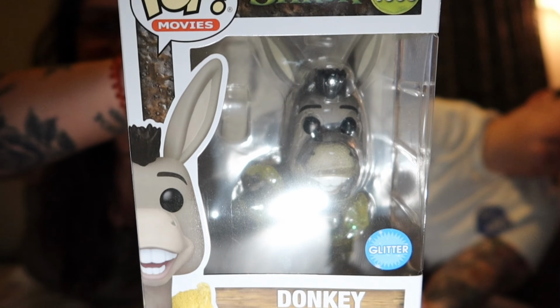You might not be able to see it too well. Sorry guys. I'm glad I found them. Sorry guys, there was like a little glare off the camera and everything like that. So hopefully you liked them. We're on the hunt for the rest of the Shrek pops.